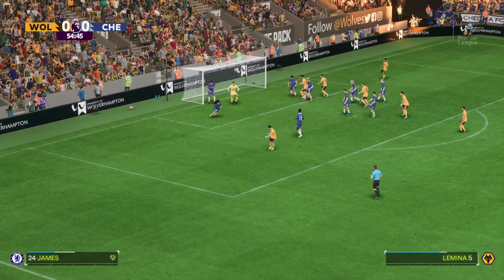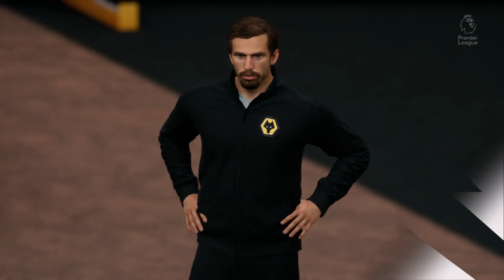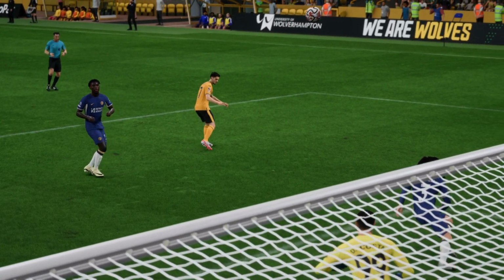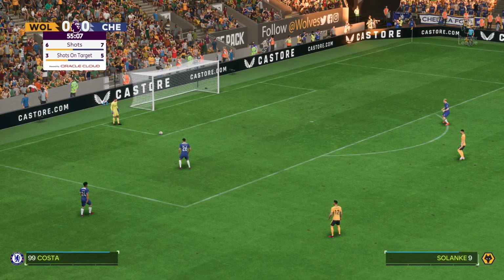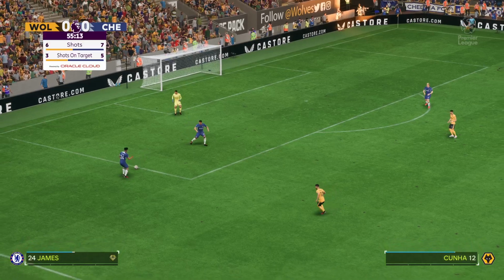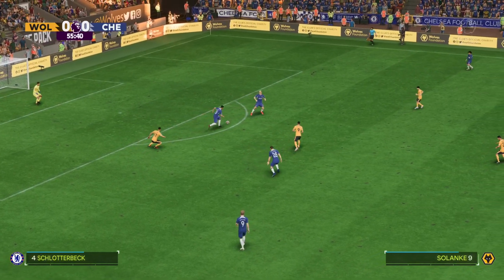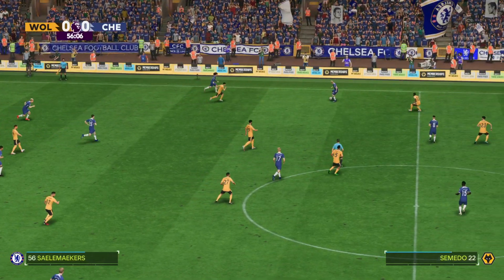Delivered into the box and just over the bar. Yeah, it's a well-worked corner. He makes decent contact, just lacking that little bit of accuracy. Well, this has been a compelling game so far. You just can't take your eyes off it or you may miss something. You've got two close and matched sides creating lots of opportunities, and you think it's going to finish a high-scoring match.